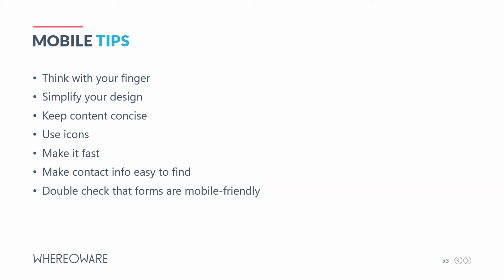You want to keep your design very simple. Incorporate white space, cut down on your text where possible. I know sometimes it's hard to cut out some of our text, and a lot of times we want to have as much information on our website as possible. But if you find yourself having several blocks of text throughout your site, just take that text, paste it into a Word document, go through it again, and look to see where you can cut it down. It'll really make a big difference in the user experience.